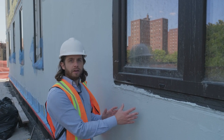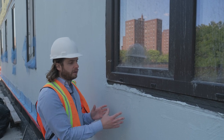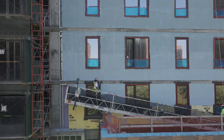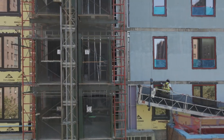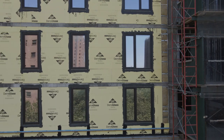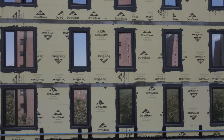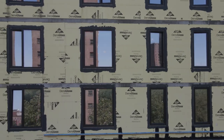So what we're looking at here is the building's primary air barrier system. Now, this air barrier gets installed before the insulation is applied to the building. One of the important things to keep in mind here is that behind this is our sheathing layer, and all of the seams and joints get sealed prior to this air barrier being applied.